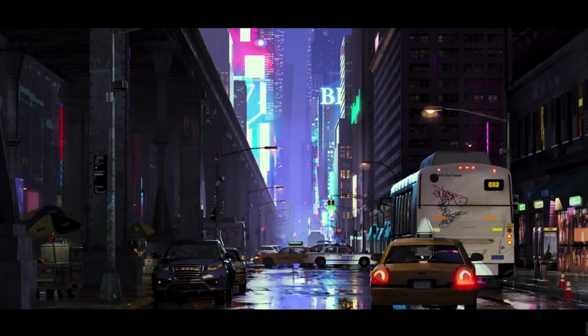Spider-Man: Into the Spider-Verse, so artistically beautiful. Colin Quinn, the New York Story comedy special, just makes you laugh and you're totally like, I know that New Yorker, I know that, that's so funny.